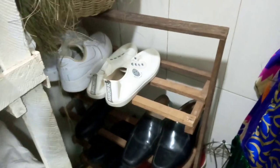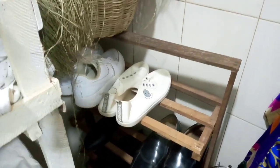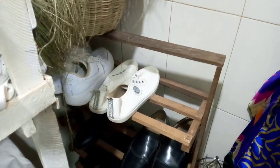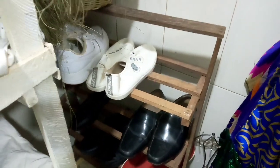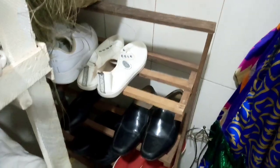Down here, I'm just having a rack which is having shoes I do not wear at all. These are shoes that I don't wear at all. The shoes that I wear most of the time are within my bedroom, but these shoes over here, I don't wear them at all. They're just specific times in each month that I use them.